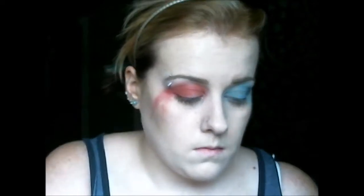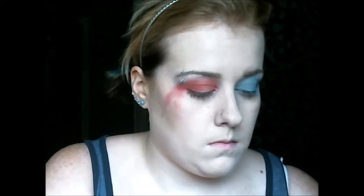It doesn't have to be all red. You kind of want the red and the pink to blend together a little bit. And I'm just going over that a couple times. The shadow wasn't too pigmented, so I wanted to really go over it a few times and make it a little darker. And just blend, blend, blend. I'm adding a little more streaks down the side of my cheeks there with that pink.